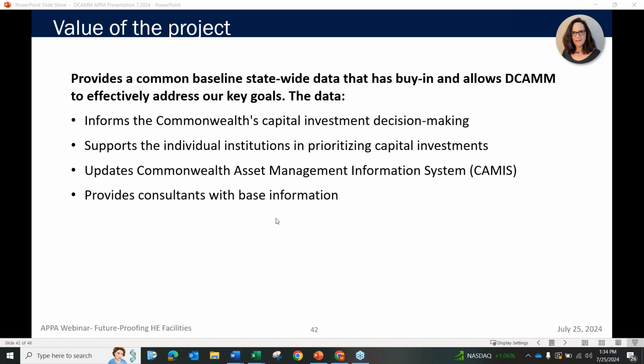This was fundamentally a visual assessment. It did not include any destructive testing or anything of that nature. So again, hugely valuable. I think the campus buy-in was a huge part of that. I think FOSS's teams having these experts on site was also incredibly valuable.